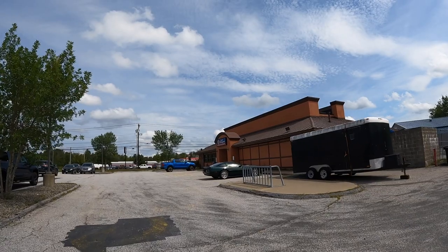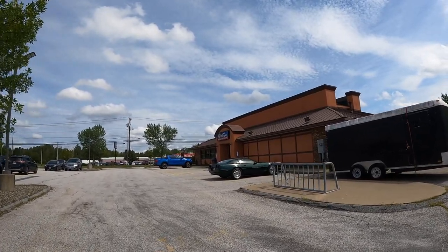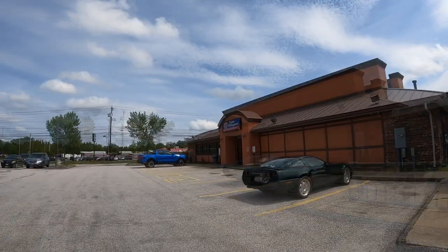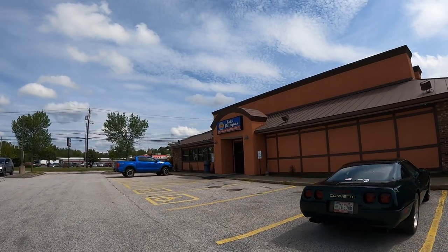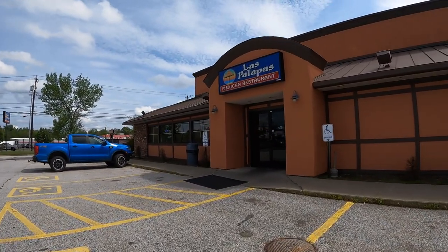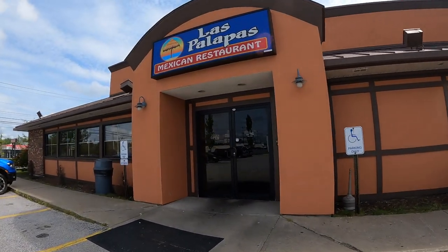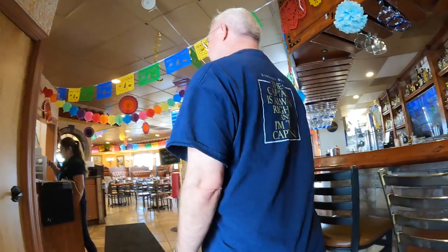Las Palapas Mexican restaurant in Bangor. I had the carne asada yesterday. It was absolutely delicious. It was a lot of meat. So we're back again for lunch. Today I'm gonna try some pork dish. I had a chimichanga. It was great. It was so good, I wanted to have my final lunch in Maine here before I fly home to Las Vegas tomorrow. Table?